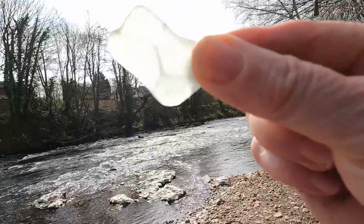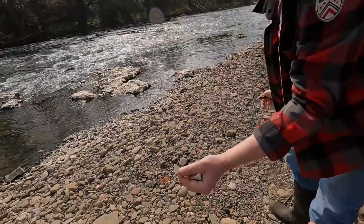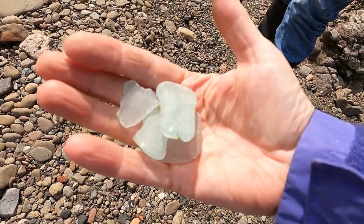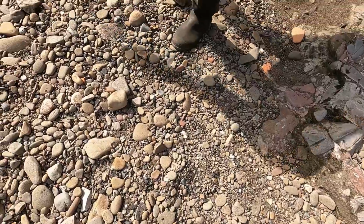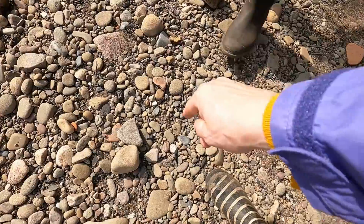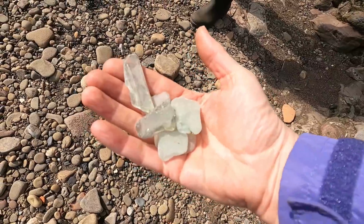Here's the sun. Ta-da! Oh, another piece. Lovely thin piece. Oh, this is quite a good piece for river glass. Quite thick chunk that one, but not quite as rounded. Right. Oh, and there's another piece. There. So it's not bad, is it?